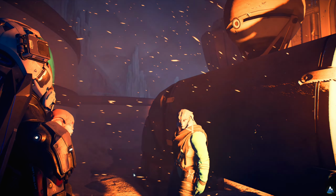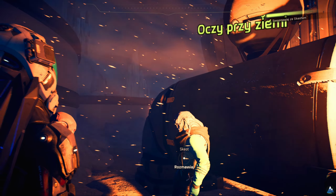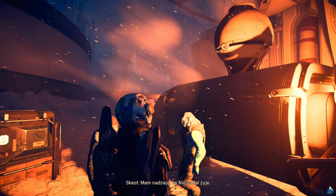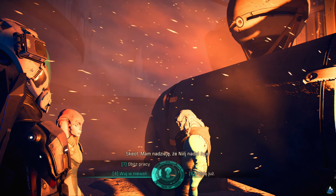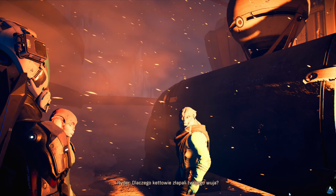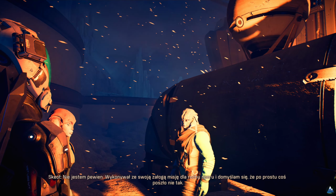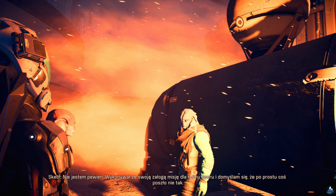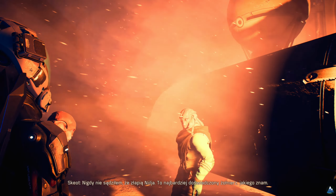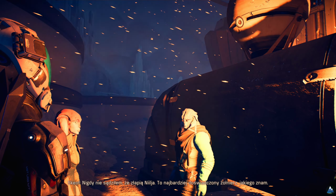I'll get your uncle. Here's the nav point of the labor camp. Please hurry. Nilj may not have much time. I hope Nilj is still alive. Why did the Kett capture your uncle? I'm not sure. He and his crew were on a resistance mission, and I guess things just went wrong. Anya covered the base, won't tell me anything else. I never thought Nilj would be captured. He's the most experienced fighter I know.